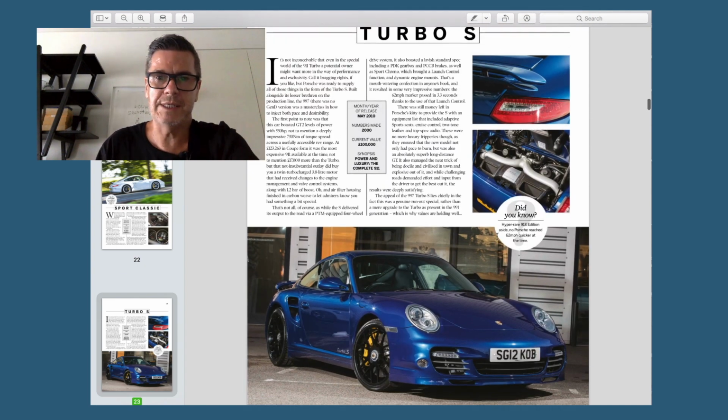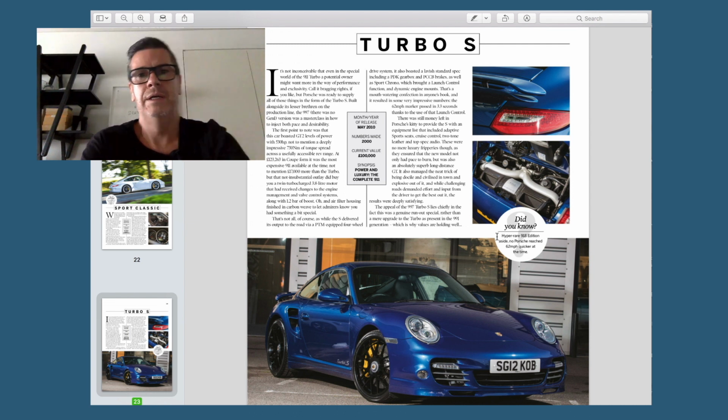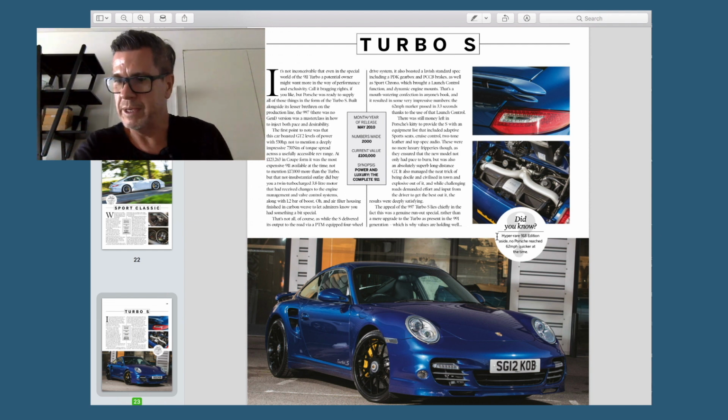The next one is the Turbo S. The Turbo S was released in May 2010. Remember, Porsche brought out most of these end of line models for the 997.2 in probably the last 2 years of production, 2010, 2011. They brought out quite a lot of models for the finale of the 997. Are they going to do that for the 991?